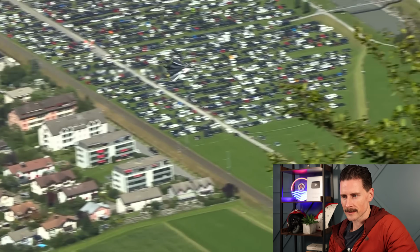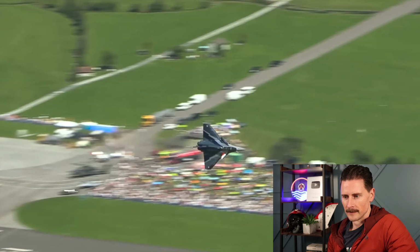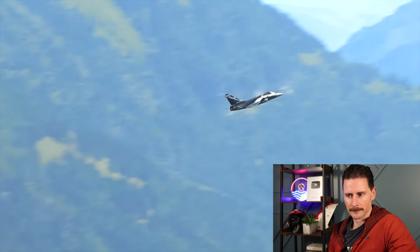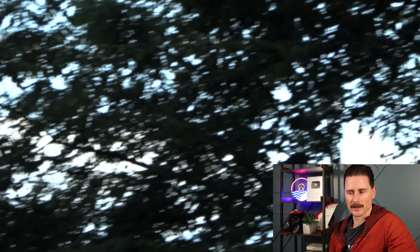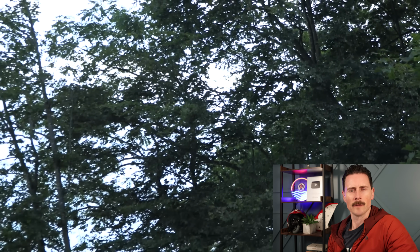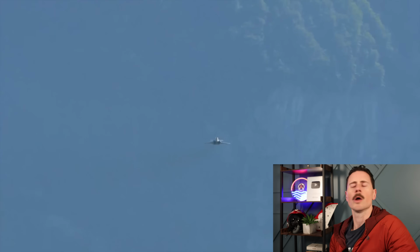Nice low pass. It's going to be hard to get a full deflection 360 in this. It's going to be similar passes. It just looks like that, just due to the terrain, and then the cameraman wanting to film the cypress trees here. He's like, I just love jets and trees. Okay, man, leave me alone.